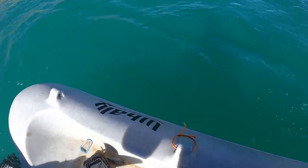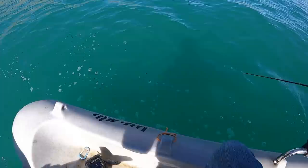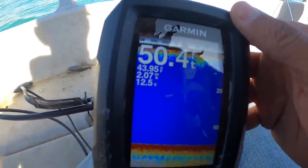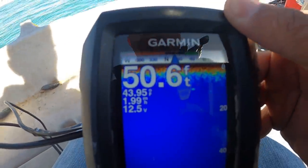You guys see that spoon right there? So nothing fancy about this type of fishing. It's just straight slider down to the spoon. I got 12 pound fluoro as the leader. So this is what's going on the fish finder right there: 50 feet, 43.95 degrees Fahrenheit, 2 miles per hour.